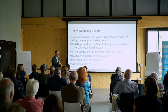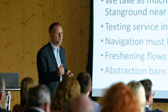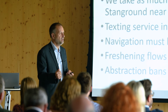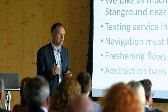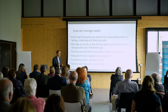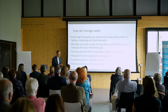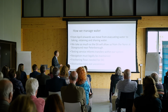As we go through the summer, we're effectively trying to manage, and this summer, it was dry. We had one week of ban on abstraction of water for growing crops. In previous years, when we had a very dry spring running into a dryish summer, it was even worse. We had a 3-week ban on any abstraction. We've had fortnightly operation of abstraction. So it's really challenging to manage water.